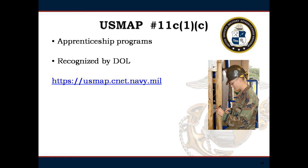This program is a valuable tool allowing you to use current experience while gaining ground on requirements for civilian apprenticeship programs. Recipients receive a nationally recognized certificate acknowledged and accepted by many companies and organizations throughout the U.S. Participation in the U.S. MAP does not require you to make any off-duty investment of hours. The apprenticeship program is a structured, formal training program.